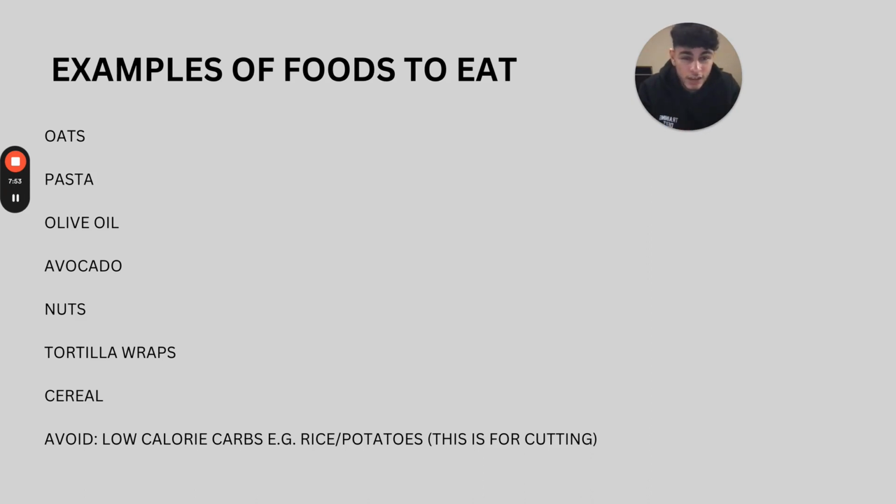High in carbs, low in fat. So I'd recommend getting them in as snacks. And just make sure you're kind of avoiding low calorie carbs, rice, potatoes. This is for cutting because it's satiating but low in calories.